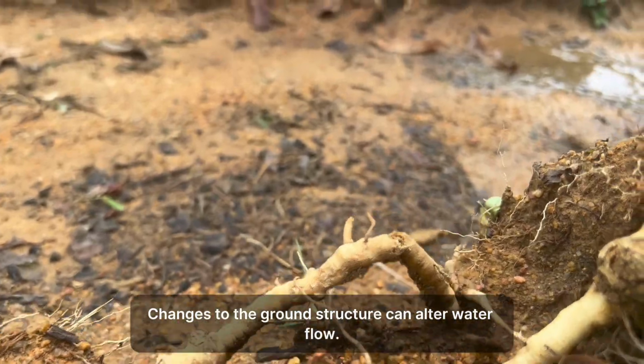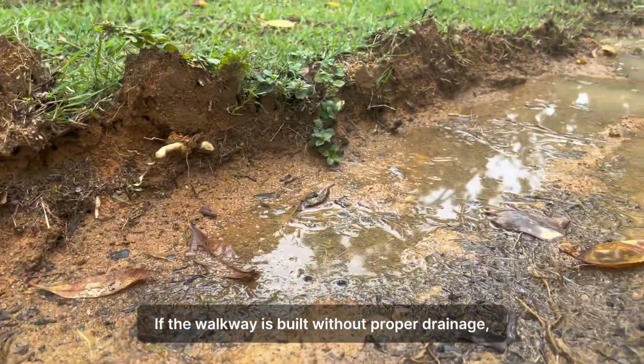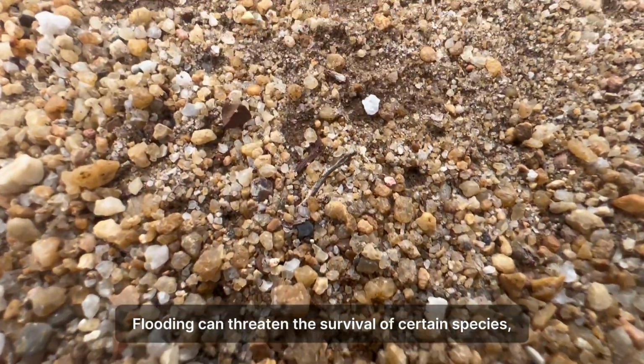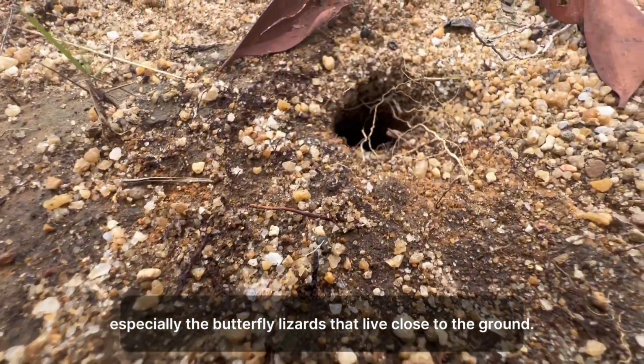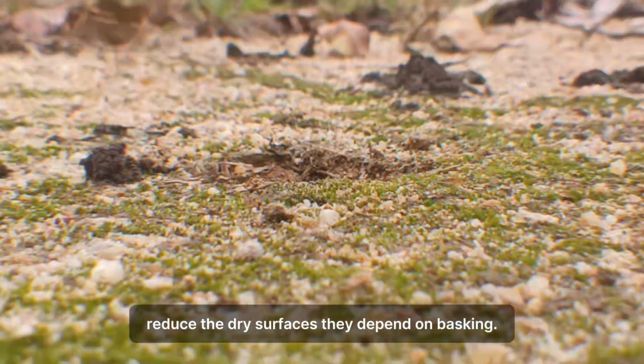to establish their roots. Changes to the ground structure can alter water flow. If the walkway is built without proper drainage, rainwater may pool, or even cause localized flooding during heavy rain. Flooding can threaten the survival of certain species, especially the butterfly lily that lives close to the ground. Excess water can destroy their burrows and reduce the dry surface they depend on for basking.